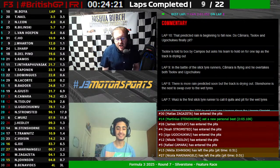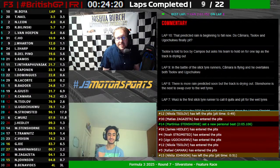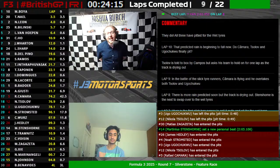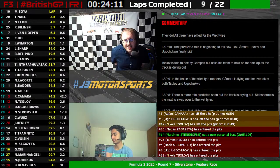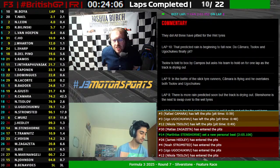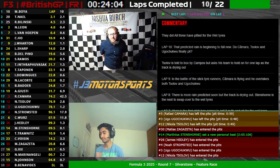It's ricocheting off the tarmac now. This is really heavy in Silverstone on lap 10. And look how hard it's coming, and it's lightning. It's lightning as well. It is thunder and lightning here at Silverstone. The rain is absolutely Noah's Ark level as they come into Vale.